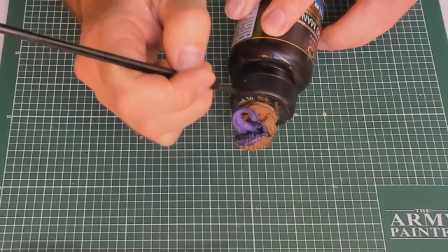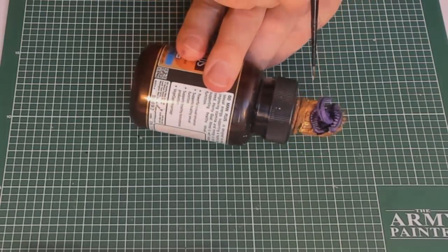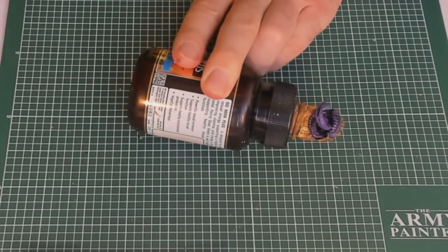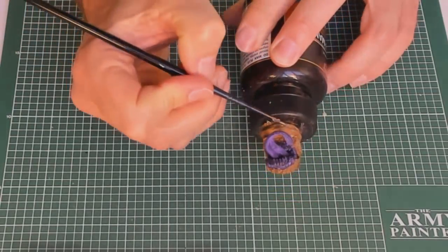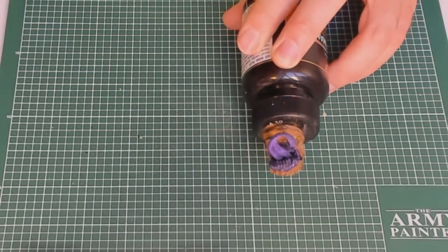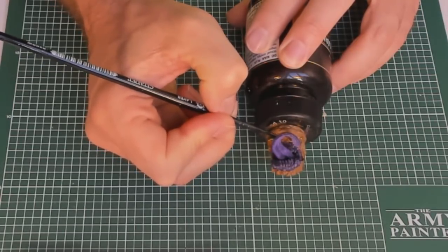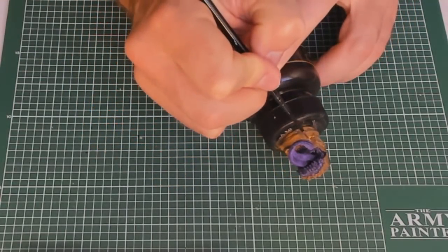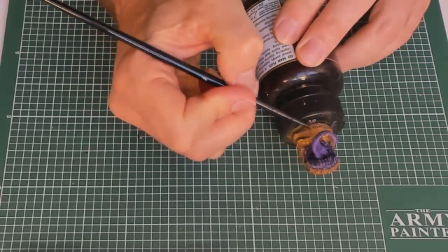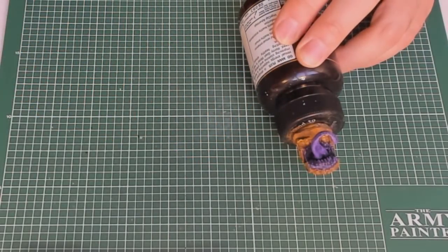Okay. How am I going to get in there? That's a little bit tricky, that little spot there. Let's see if I can just... I don't know if that was great, but it got some gold there. Oh. I think the paint's drying now. The paint is drying too fast on the brush.